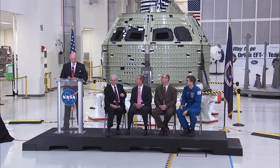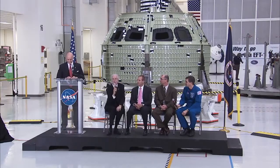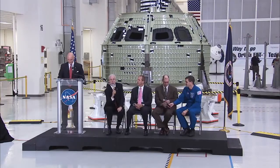How long, this is from Twitter, how long will final assembly take on the EFT-1 Orion capsule, the one behind us? What you see here is the primary structure that'll hold the pressure, for example, when we eventually send people out into space. That primary structure took us a few months to put together, but there are a lot of other pieces that are already in production that'll start showing up here at the Cape.